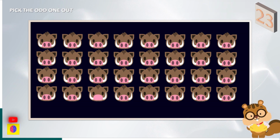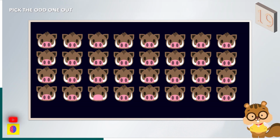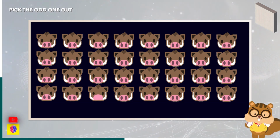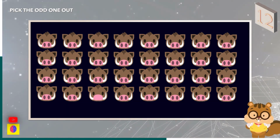Start with this boar. What is your strategy? Going from left to right or looking at them individually? Remember to keep an eye on the timer. There's one that's different. Can you find it? Find the odd one out, everyone.